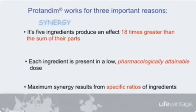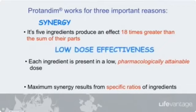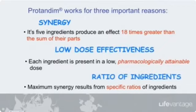Protandim works because the 5 ingredients, it's okay if they're at low concentrations. In fact, it's better that they're at low concentrations because some of them have toxic effects at high concentrations. 5 things at low concentration working together, amplifying the Nrf2 activation is what does the trick. And specific ratios are important. So there's synergy, there's a low dose effectiveness, and there's a specific ratio of these 5 ingredients.